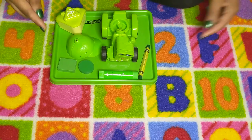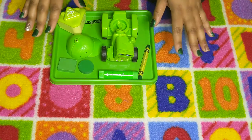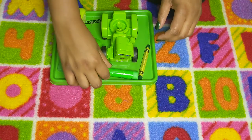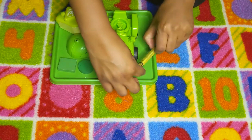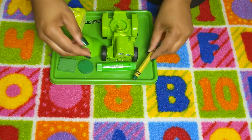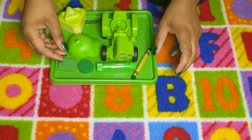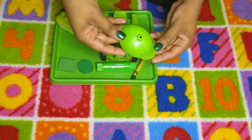Okay, friends, let's take a look at my green tray and see some of the green items I found in my classroom today. I have here a green paint stick and a green crayon. These are really cool to create some awesome pictures. I also have here a green cap from my Mr. Potato Head.